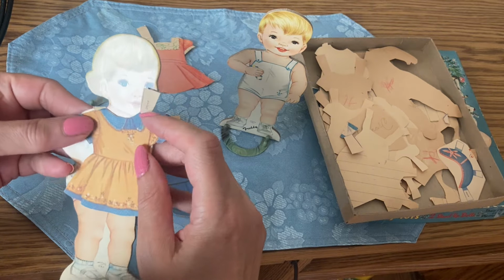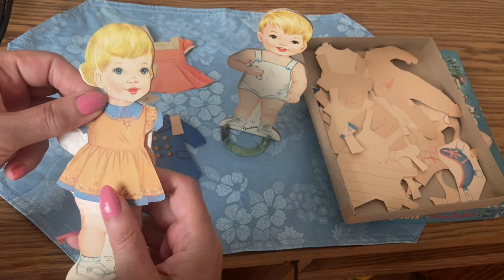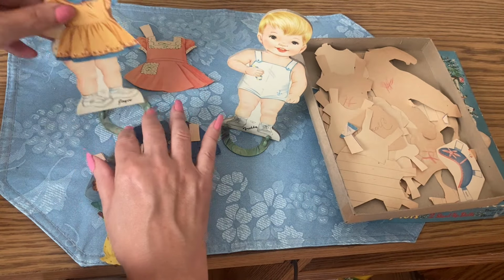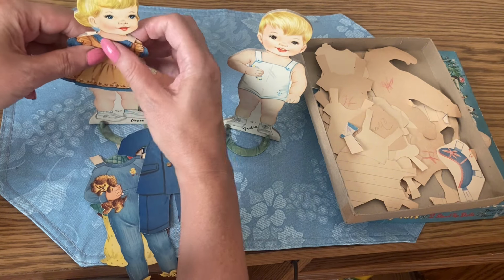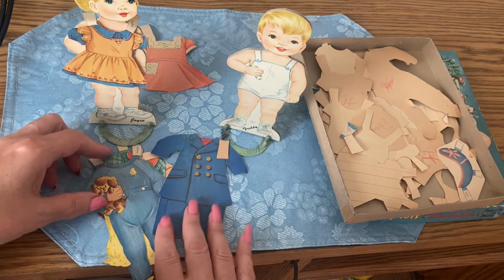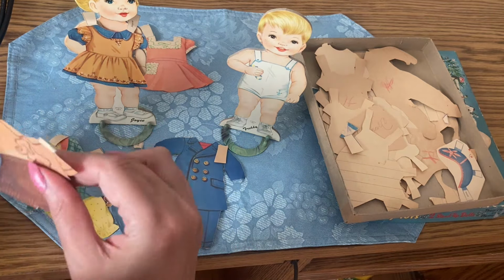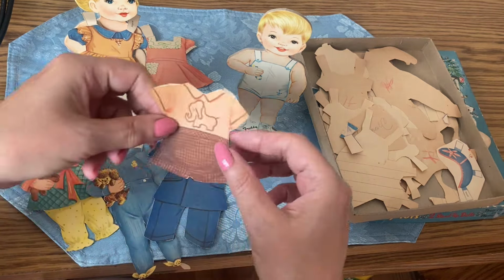Little jumper over a little blue dress. She's been sweet. So she's got some clothes on. They both have little white baby shoes on. They're going to stay. It looks like maybe they're going to have play clothes on. So let's find something for Freddy that kind of matches that. We'll put this. Oh, that fell off.